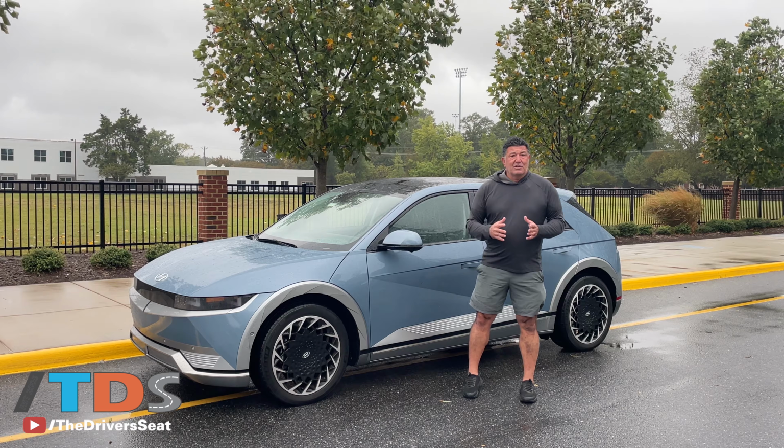Styling is very futuristic, but also kind of retro. Let's call it retro futuristic. As you can see, it almost looks like a vehicle that has some 80s styling to it, with the kind of funky wheel design. These are 20-inch wheels. You have 19-inch wheels as well. You have this clamshell hood, so very uniform, and they stick to this styling throughout.